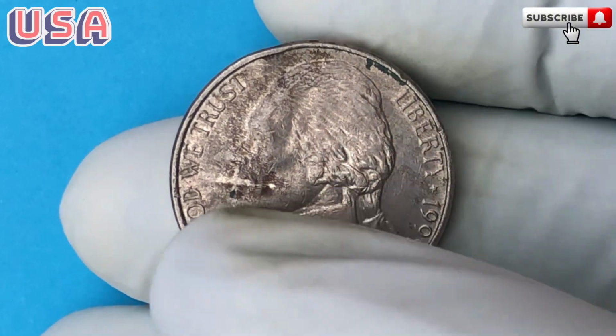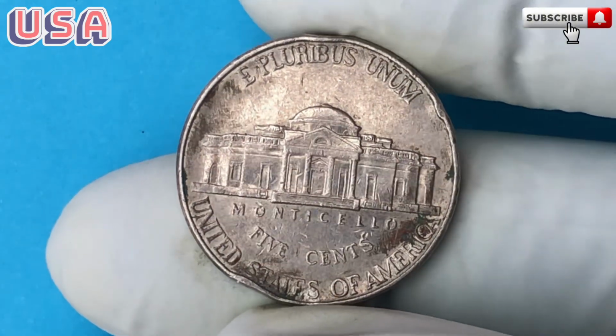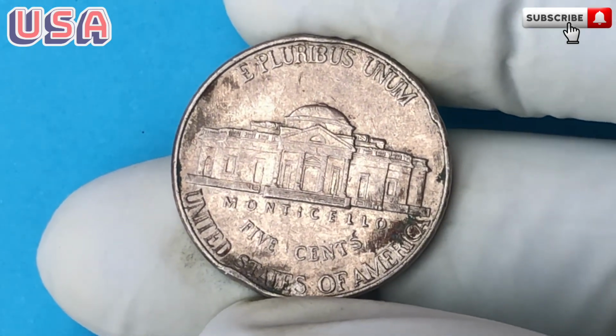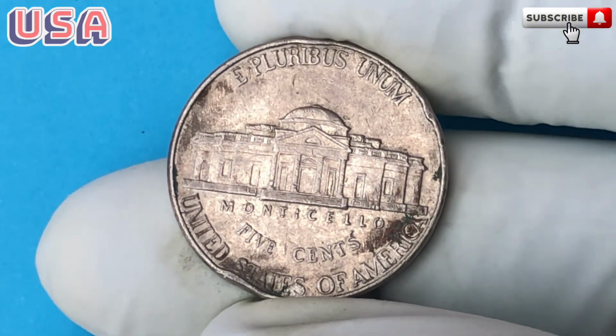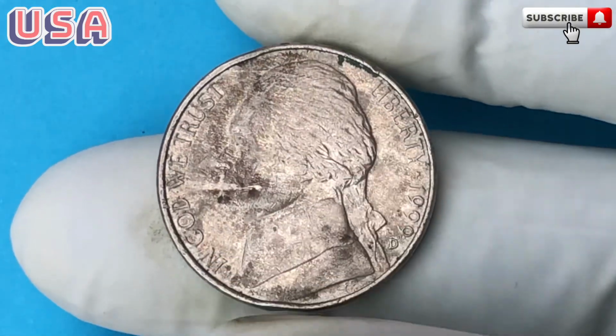To determine if your 1999 nickel is uncirculated, simply look for sharp, clear details in the design, a shiny surface, and no visible signs of wear. These are the kinds of coins that collectors are always searching for, and they can fetch a significantly higher price than a typical circulated coin.